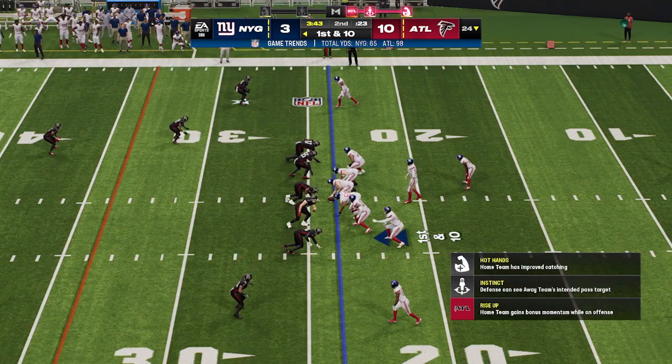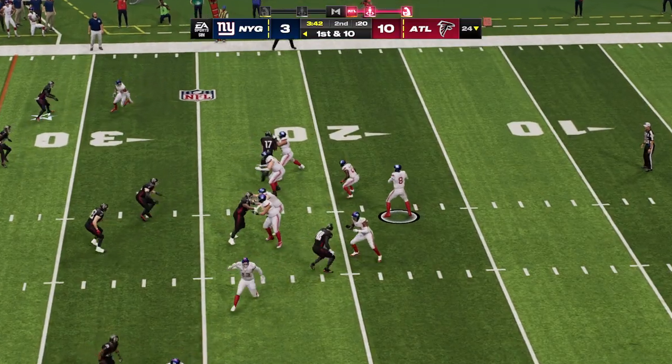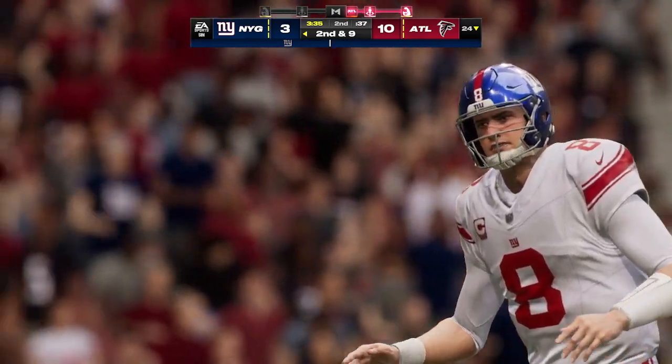Jones and the Giants now with a 1st and 10 at their own 24. They'll come out throwing here to start the drive. Short throw going to be caught by Waller. Call it a gain of a yard, and it's 2nd down.